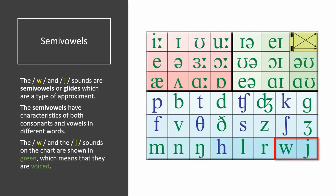Semivowels. The W and Y sounds are semivowels or glides, which are a type of approximant. The semivowels have characteristics of both consonants and vowels in different words. The W and the Y sounds on the chart are shown in green, which means that they're voiced.